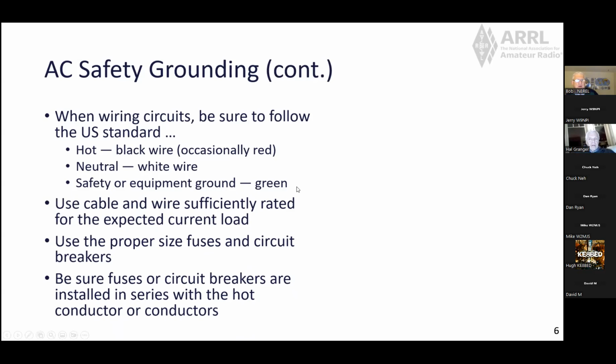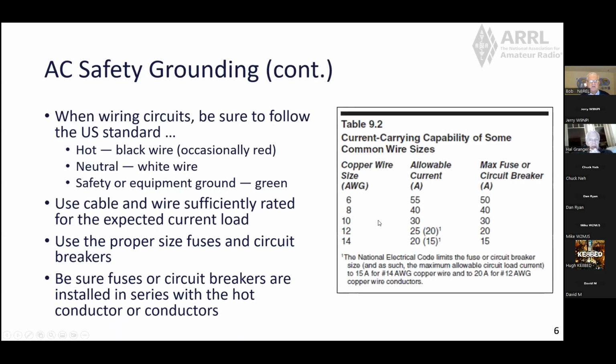Wiring. In U.S. wiring, of course, the black wire, they say occasionally red, but I have never seen that, the black wire is the hot wire. The neutral wire is white, and then there's a green wire, or sometimes just a bare copper wire, which is the ground. And if you're building projects, use the right size of wires. There's a nice little table in the book telling you what the current capacity is for different gauges of wire.